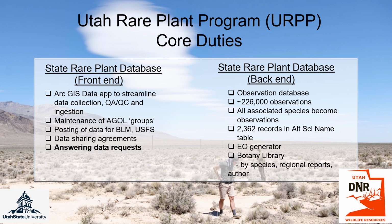We can do this through organizing ArcGIS Online groups. So there's a BLM group, a Forest Service group, a Park Service group, a contractor group. People can see and keep their own data, but at the same time, it comes back to us, which is really wonderful instead of parking in a file folder somewhere.